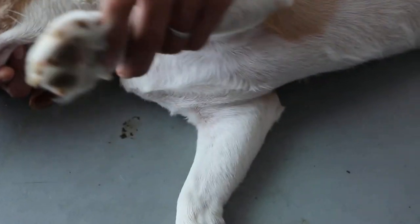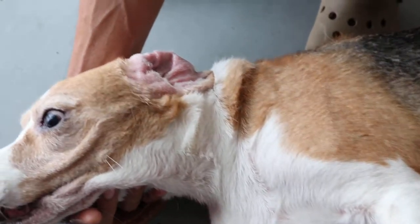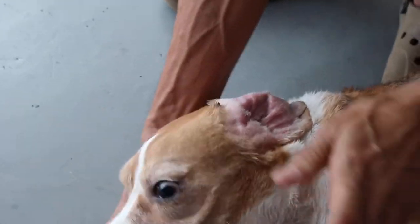No. How about the paws? Some of these mites now they are just starting. So not obvious. But the Revolution should help, right? It might not. Okay, now we look at the eyes.